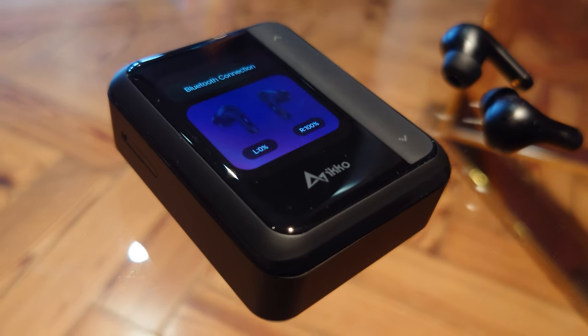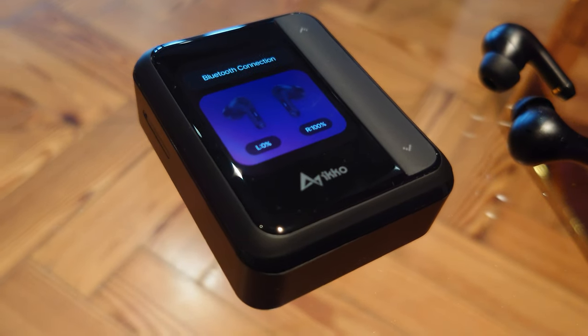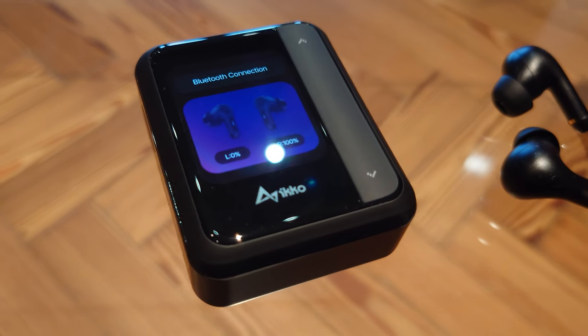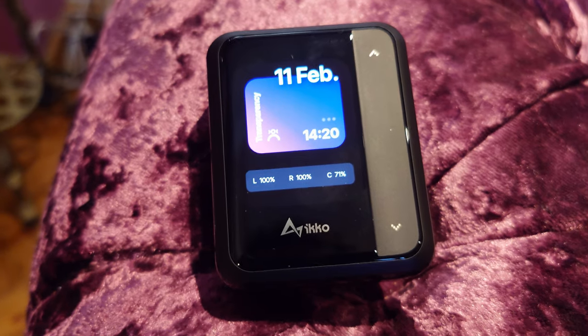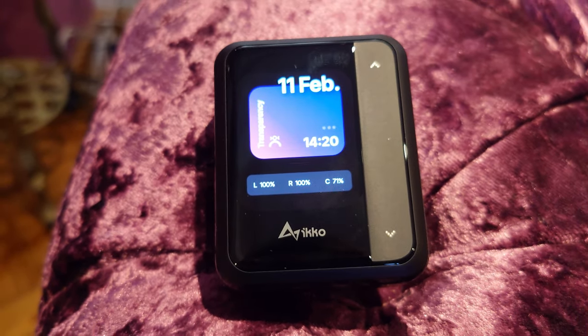At £310 or $320, the ActiveBuds aren't cheap. You need to remember that you're investing in IKKO as an organization as much as a product. And I think they've done enough so far to suggest that they're not going to leave this product alone. It will keep getting better and better.